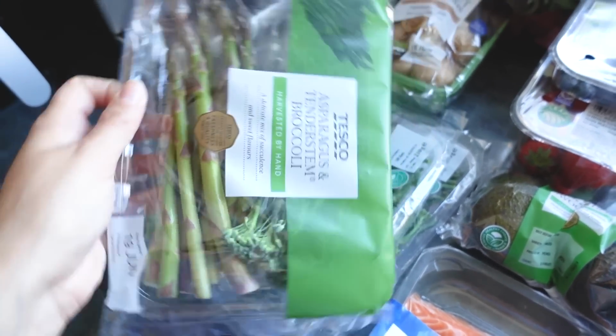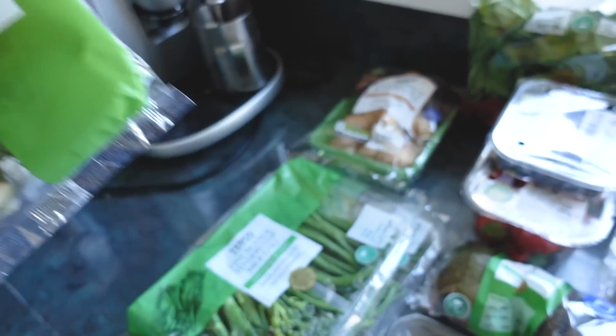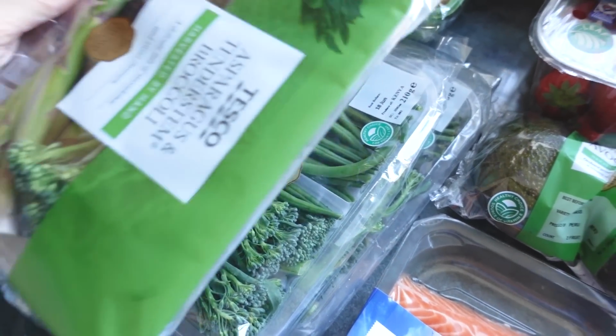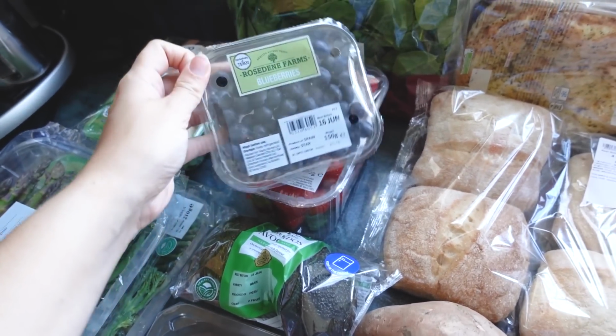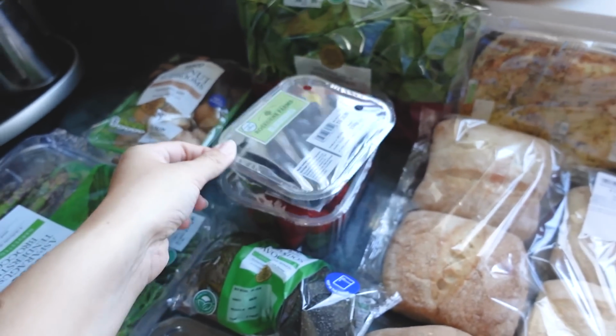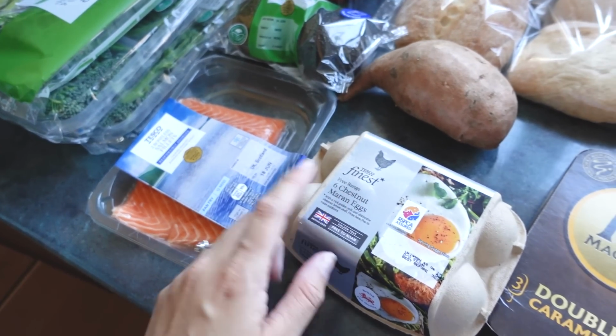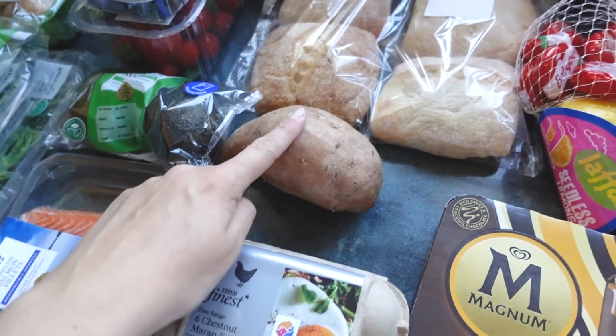I got these packets because they were actually cheaper in the end. So asparagus and tenderstem broccoli, and then I also got the ones with beans. Also got avocados, and then I got some strawberries and some blueberries. I didn't have the blueberries in that I had the other day that were so delicious, so I really hope these are nice. I got some salmon, some eggs. I love these eggs so much. They are so delicious. Sweet potato.